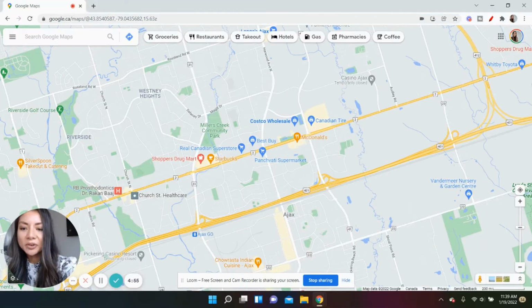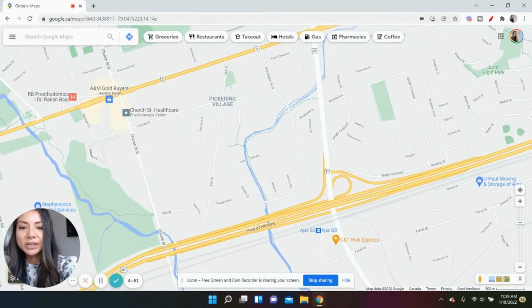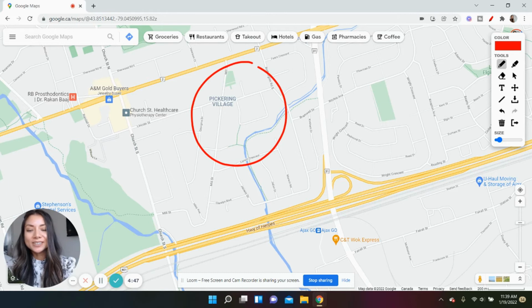Now, speaking of Pickering, this area here, which is Pickering Village, which oddly enough is part of Ajax. Don't get it confused. It used to be part of Pickering, but when the Durham region was first formed, then Pickering Village became part of Ajax. So this community, it actually has a lot of history to it.